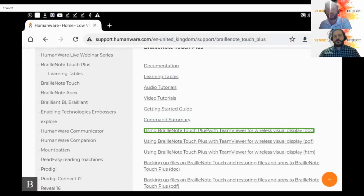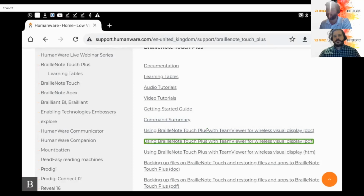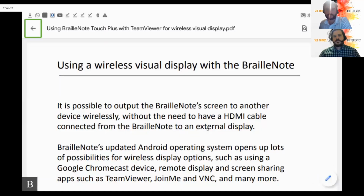So this is the document I'd like to actually, I'm going to choose the PDF version, in fact. Using BrailleNote Touch Plus with TM Viewer for wireless visual display. We're going to use the PDF version because now we can open up PDF files. I'm going to press enter here. Web view. Using BrailleNote Touch Plus with TM Viewer. Drive. Navigate up. Now we'll open up the actual content.